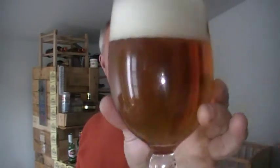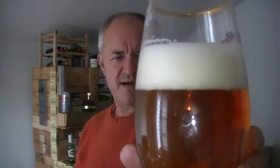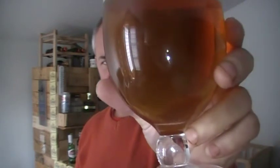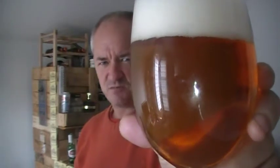Light amber colour. Good head on it. Decent head. I'd say that's a white head, or a slight tinge off white. Good carbonation, obviously. Good lacing, if you want to call it that. Look at that, it's really frothing up lovely. If you can see it on the camera. It's got that Belgian smell to it, like all these Belgian beers, like Duvel. Is it the wheat element in it?